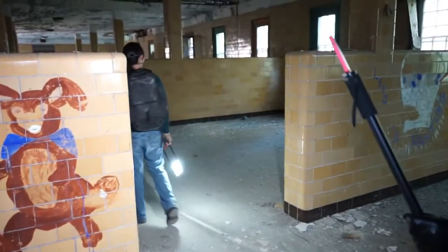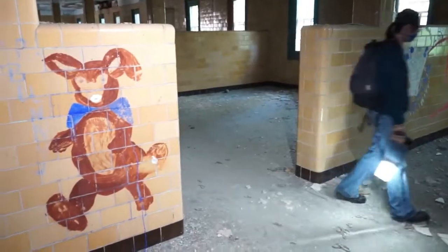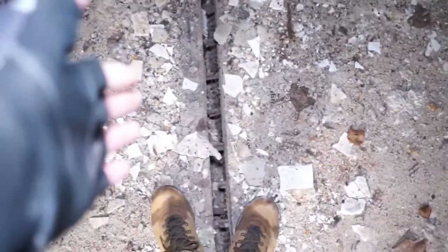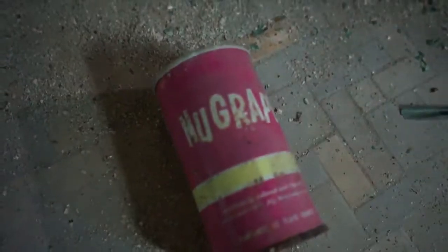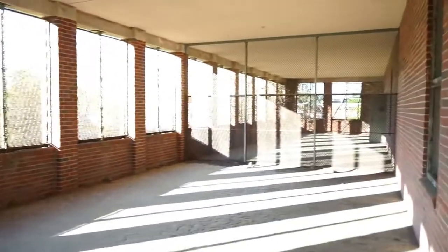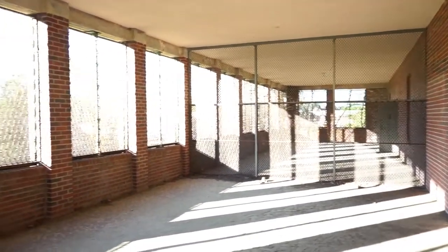God, that's such a messed up rabbit. It really is. Oh, it's just scribble scrabble. I thought it was going to be actual art for a second. So weren't these gaps here in case of earthquakes or something, so the ground could shift? Yeah. You can really see it right here. Absolutely. I've never seen anything like this before. New grape. Very vintage. Huh. Yeah, I wonder why it is blocked off here.